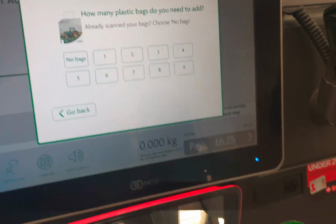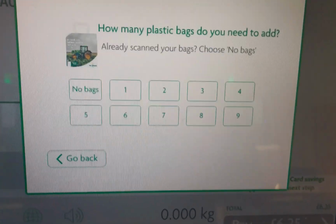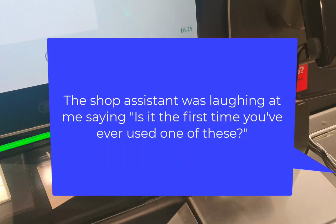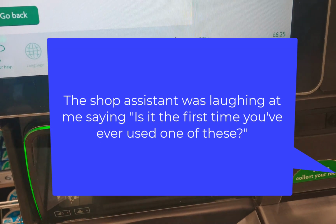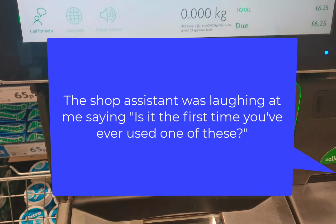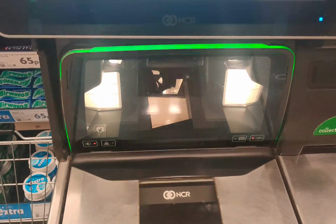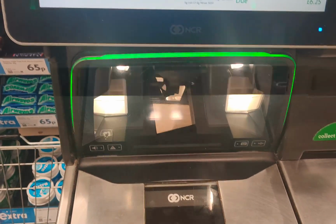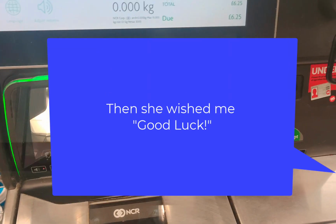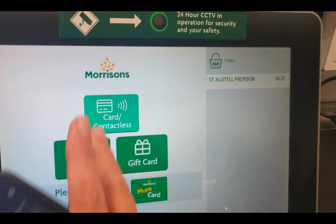Okay, so here I'm at Morrison's, right? I'm going to buy this beer here. It's a bit early to go in a pub, so I'm buying it in a supermarket. So I'm going to say no bags, right? Hey, I'm making a video. It's the first time I've ever used this app. I make crypto YouTube videos, you see, and so I'm using this app for the first time ever. Oh, okay. So it's all quite exciting, you know. I can tell you it's good. Thank you very much. Okay, so right, I'm going to pay with card contactless.